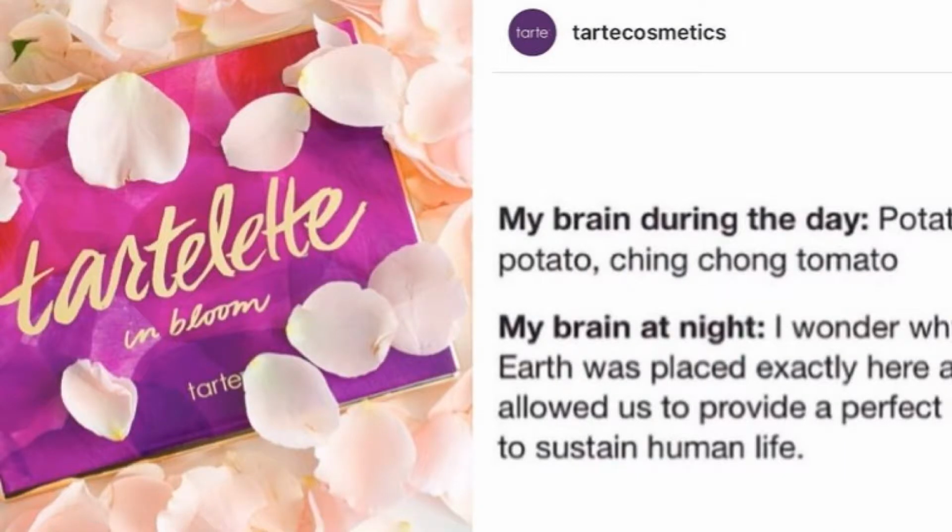You see, apparently a few months ago on Tarte's official company account, this was posted. My brain during the day: Potato, potato, ching chong, tomato. My brain at night: I wonder why the earth was placed exactly here and allowed us to provide a perfect climate to sustain human life.